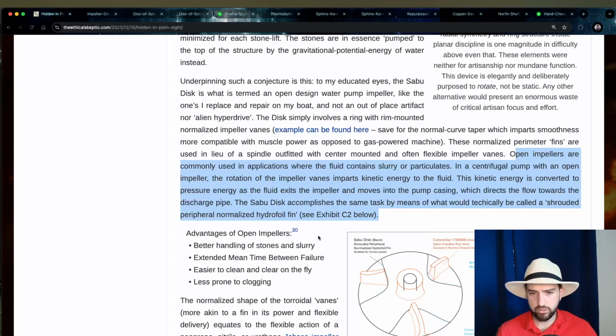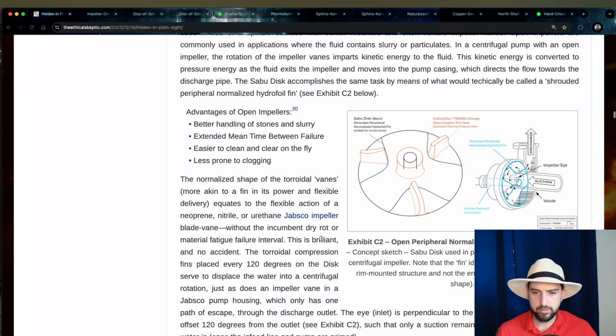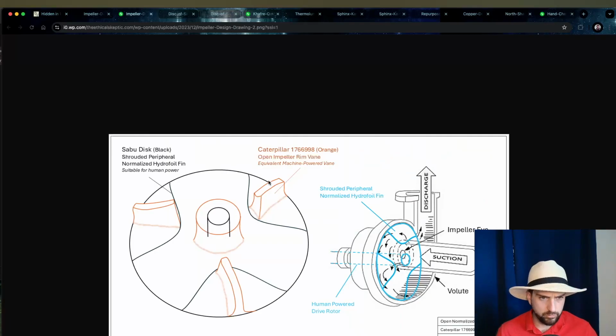The Sabu disk accomplishes the same task by means of what would technically be called a shrouded peripheral normalized hydrofoil fin. Advantages of open impellers: better handling of stones and slurry, extended mean time between failure, easier to clean and clear on the fly, less prone to clogging. So I'm going to make this a little bit bigger.